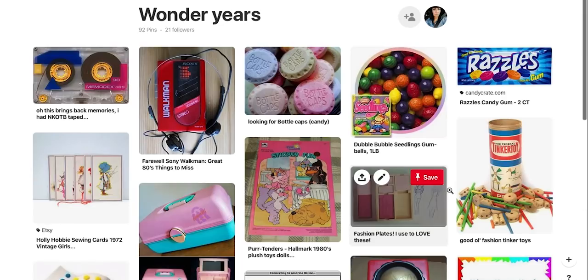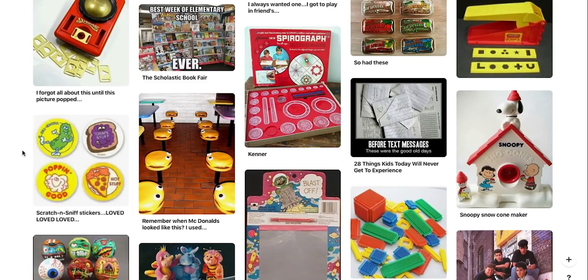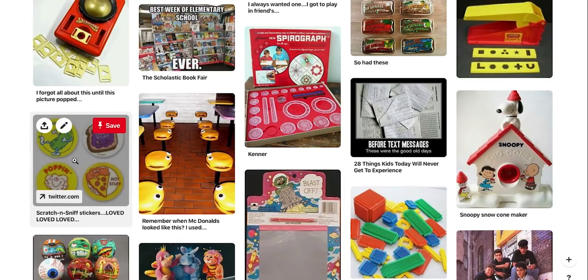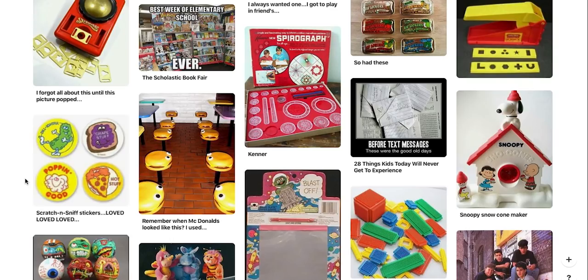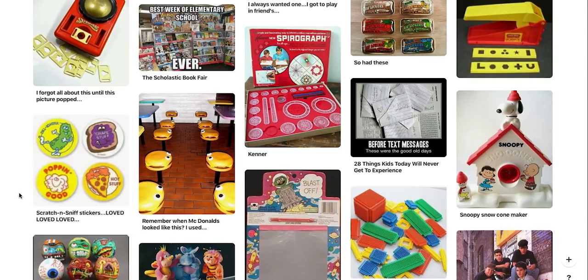So these are scratch and sniff stickers, and boy, let me tell you, I had a million of them. I had a gajillion of these, and these are just a few examples: pickle, grape jelly, pizza, and popcorn. But they came in sheets of hundreds, and I had so many.